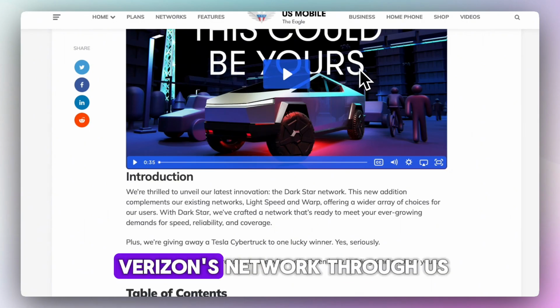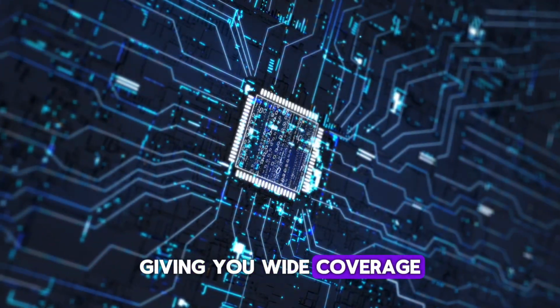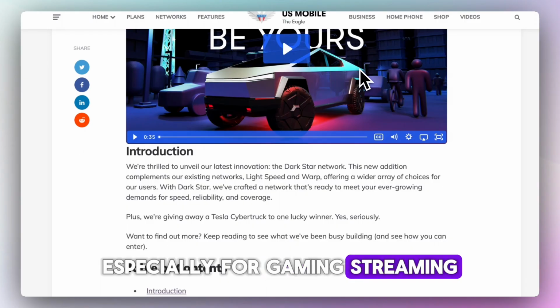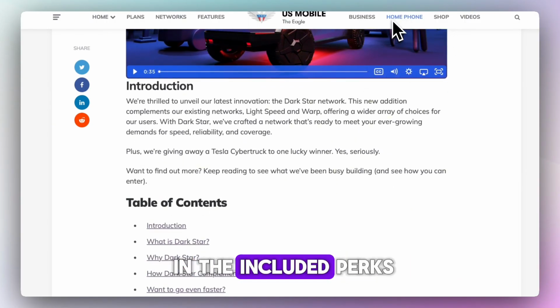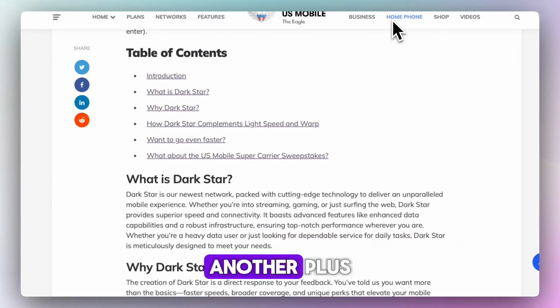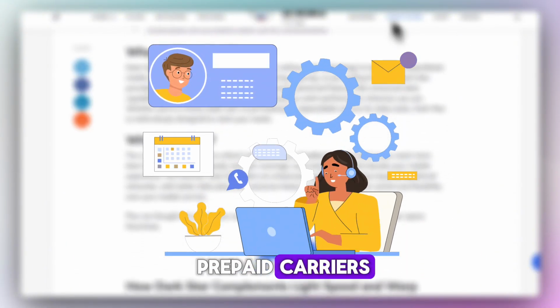The plan runs on Verizon's network through US Mobile's Super LTE route, giving you wide coverage and top-tier performance. Users say speeds are seriously fast, especially for gaming, streaming in 4K, or even large uploads. There's also real value in the included perks like international roaming, streaming services, credits, and generous hotspot data. Another plus, customer support actually responds, which is rare for prepaid carriers.